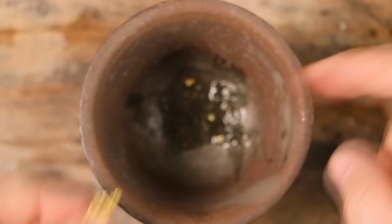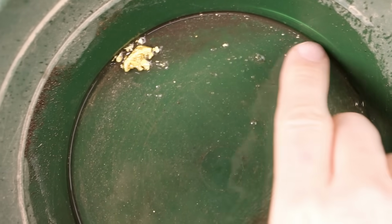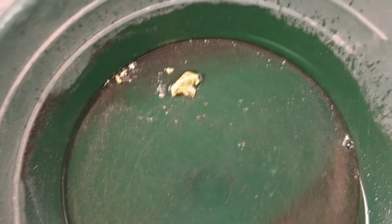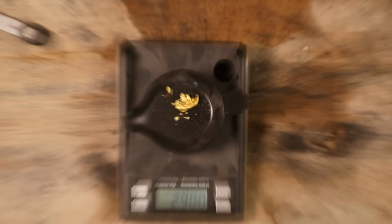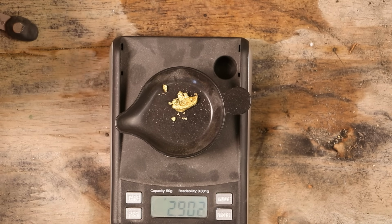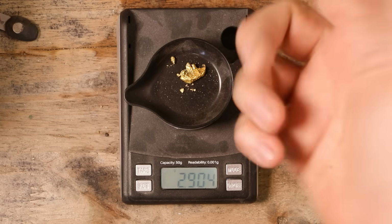There's a few more smaller pieces in there as well. That's actually a really nice size piece for how much we actually lost. Let's see what it weighs. Yeah, about 2.9 grams, almost 3 grams. I would not doubt that there's at least 6 grams because we lost more than half of it at least. So I'm really happy with that.